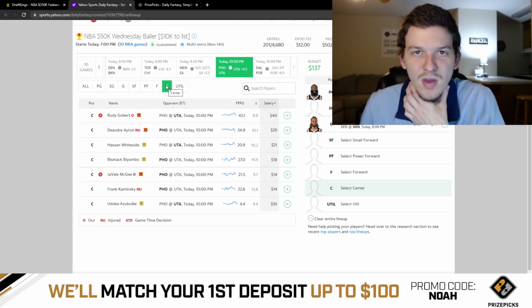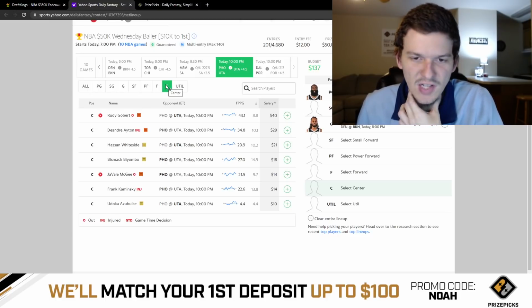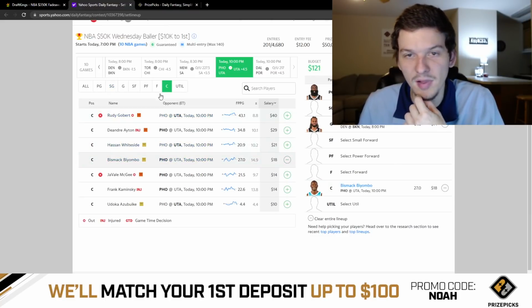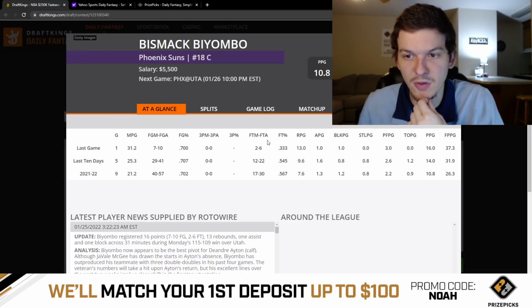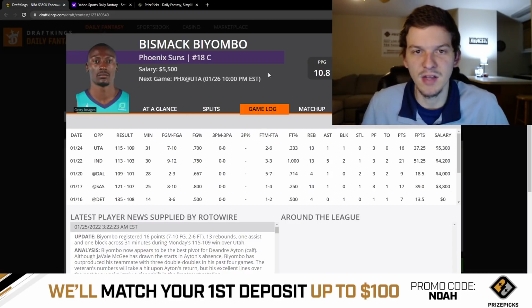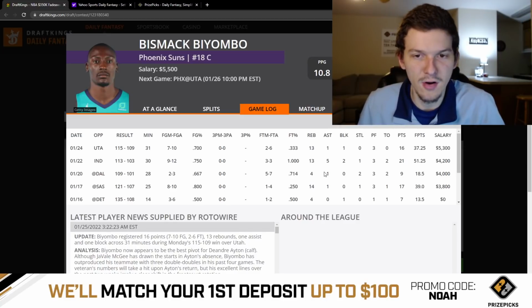I expect Jalen Smith to be the backup center, but Jalen Smith has kind of been out of the rotation lately, so I don't know if he's going to come in and steal a ton of minutes from Biyombo. I think Biyombo is going to play a lot here, low to mid 30s minutes. He's been great on a point per minute basis this year with Phoenix. When he's gotten minutes for the Suns, he's been really, really productive. He's averaged a fantasy point per minute, if not better.